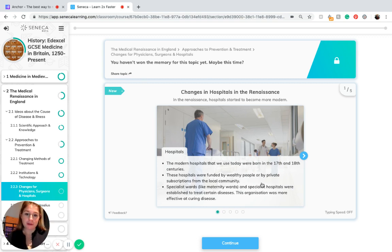The modern hospitals that we use today were born in the 17th and 18th centuries. These hospitals were funded by wealthy people or by private subscriptions from the local community. Specialist wards, like maternity wards, and specialist hospitals were established to treat certain diseases. This organisation was more effective at curing disease.